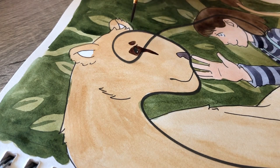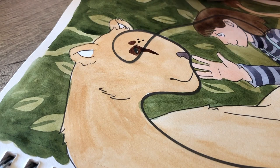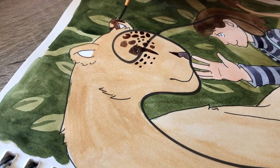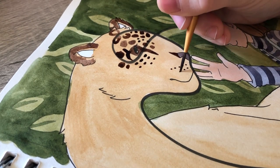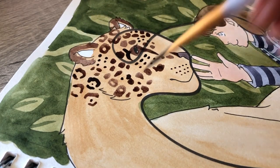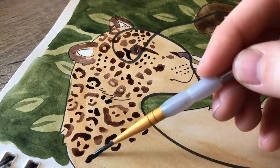So here you see me adding the spots. I was also inclined to add the spots because of the stripe across the leopard, jaguar, lion's face. I felt like adding spots would hide that scribble a little bit more. Same with the big line that goes down through its chest. And I really like the way that it looks. It was really fun to just be loose with it and blot down spots wherever I felt like it.